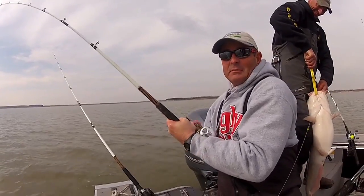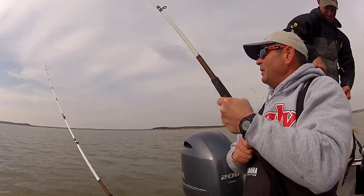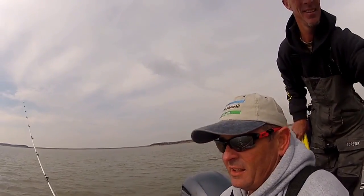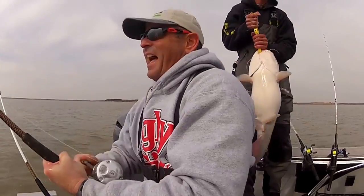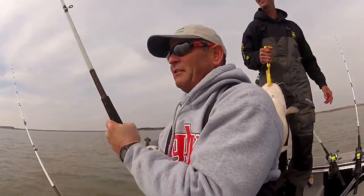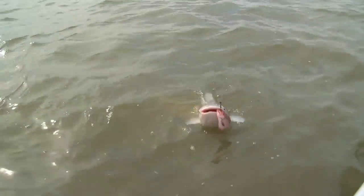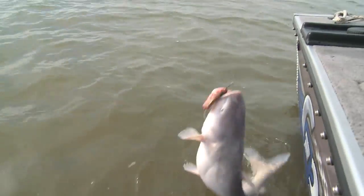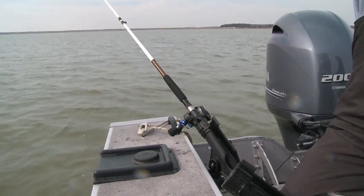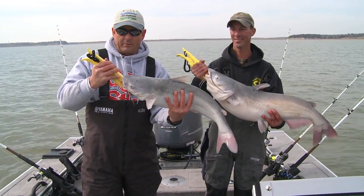You can't take your eye off these poles when these fish are starting to hit. Ryan just getting his in, talking about it. Next thing you know, this one right here is going down. Oh yeah. Hey, nothing more fun than catching catfish. I tell you what, that's a quality fish right there too. I might be able to lift him right up. Oh yeah, there we go, hold on. We got 2 in the boat here. 2 fish, and we doubled up right here.